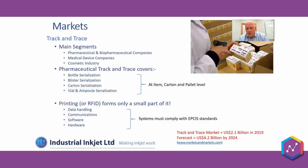Because this is a regulatory requirement, the cost of the system is not so much of an issue. With brand protection, it's not regulatory. It is down to the brand owner to pay for it. So they tend to be a little bit more cautious about investing money in this. But in pharmaceuticals, it's regulations. You have to do it. So there isn't quite the worry about how much this system's going to cost.